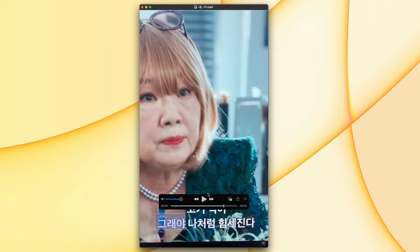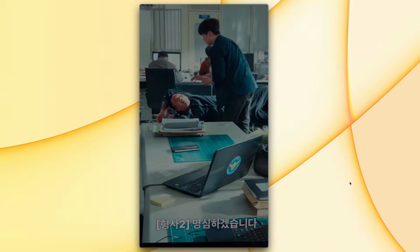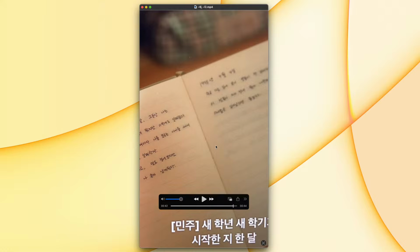그 다음에 힘세진다. 용심하겠습니다. I'll keep that in mind. 그리고 여기도 보시면은 this girl is reading someone else's diary. I'm not sure if you guys can see it clearly. I can't really zoom it in, but the sentence endings are in 다, 니은 다. 뭐 실패했다. I failed this time as well.